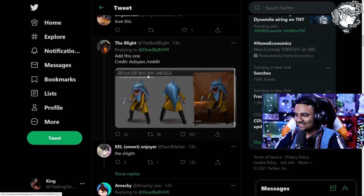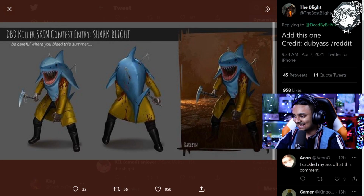The next one on the list we have is from the Blight, and this is actually kind of funny. The Blight is making a skin for the Blight, or their name is actually here, I suppose. Rarebrin, and it's a shark on the Blight, so we can actually somehow get Jaws to come on into DBD. It says, be careful where you bleed this summer, and it's called the Shark Blight. I actually really like this.